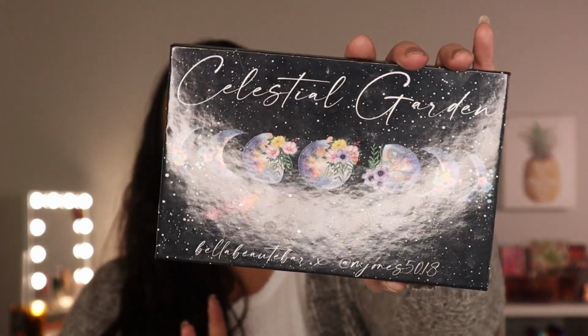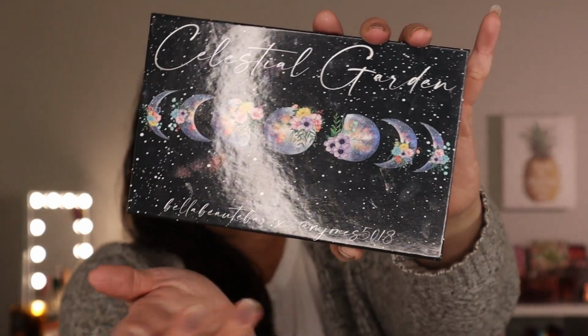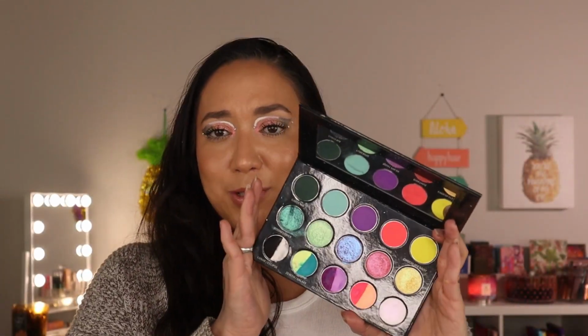Then the next palette is from Beaute Bar. This is the Celestial Garden palette. This was a collab with M. Jones. I'll show you up close. Look at how pretty that is. It's like the moon phases and there's flowers on it. It's so gorgeous, but look at this color story.